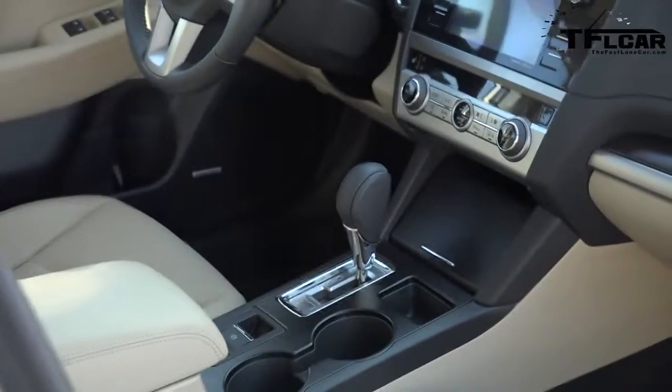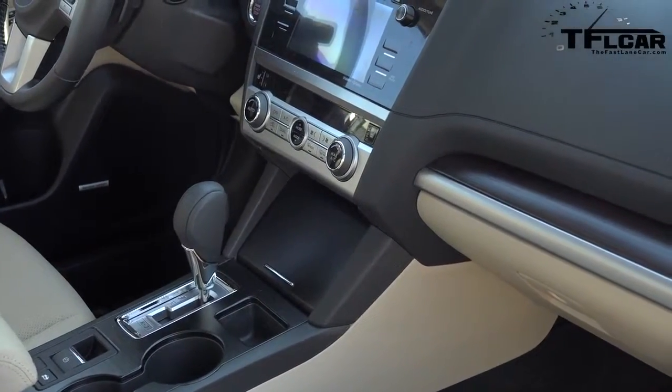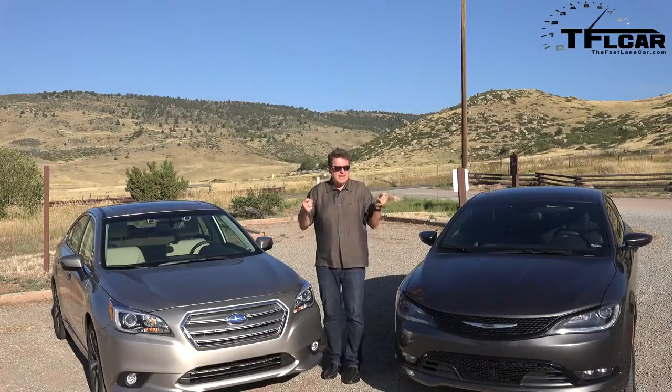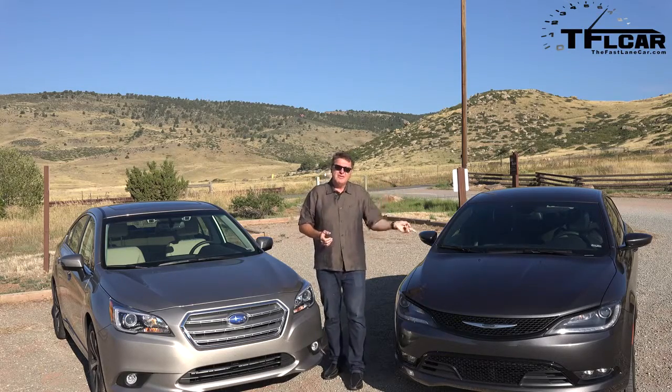So, on the TFL scale of buy it, lease it, rent it, or forget it, I'm going to give both of these cars a lease it. There is nothing wrong with these cars. They're good cars, they're solid cars, but when you put them up against the best in the segment, they just don't compete. And if it were my money, I'd get the Chrysler 200 because I love the interior, I love the all-wheel drive, and I love the additional power.